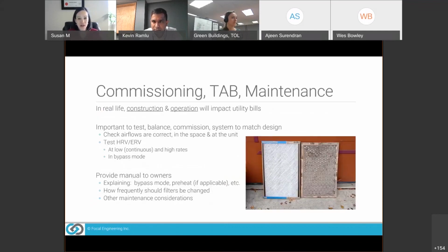Now, so far we've really been talking about design considerations, but of course in real life, how the unit is constructed, installed, and operated is going to have a big impact on utility bills. So I alluded to this earlier, but it is important to test, balance, and commission the system to match the original design. This would involve checking that airflows are correct, both in the space but also at the unit, so that we make sure we don't have any excessive duct leakage along the way from what's being taken in at the unit and then finally supplied to the spaces.